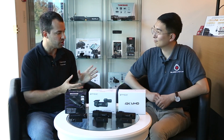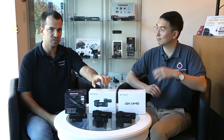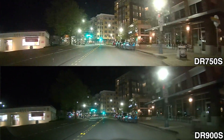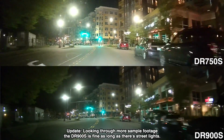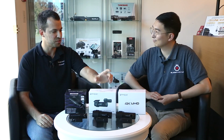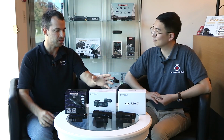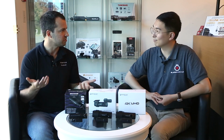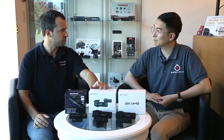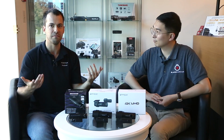And additionally, I've also noticed the sensor that they use in the DR750S has better low light capability. This one's actually not that great at night as far as the low light stuff. You can turn up the brightness, but then daytime footage is too bright. And so I think the DR750S does better with heat, and the nighttime performance is also better with the Sony Starvis sensor. So great camera, but again, nothing's perfect. I still think the DR750S is better for some people, but overall this is kind of like my dash cam of choice.